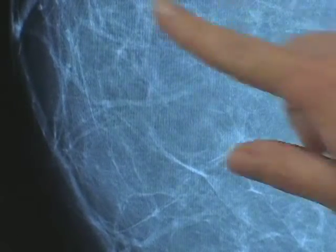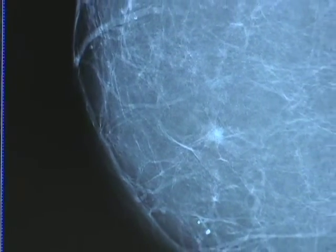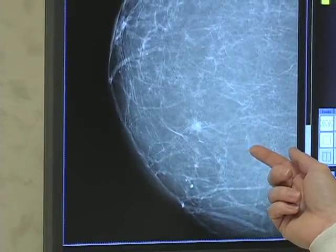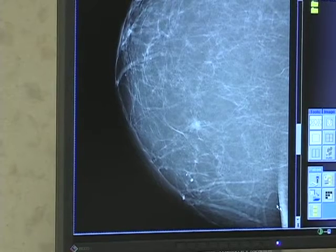This caught our interest because it's kind of got a little bit more of a whitish, fluffy looking appearance than the rest of the breast tissue. And this actually is a breast cancer. And we were actually pretty proud of this one because probably with our old system and the way we used to do mammograms, we may not have thought that that was something that was of concern.